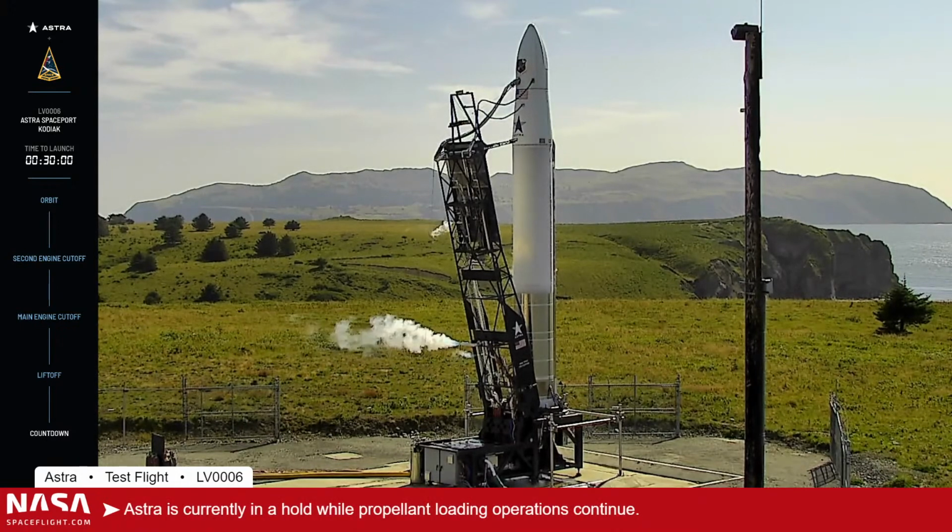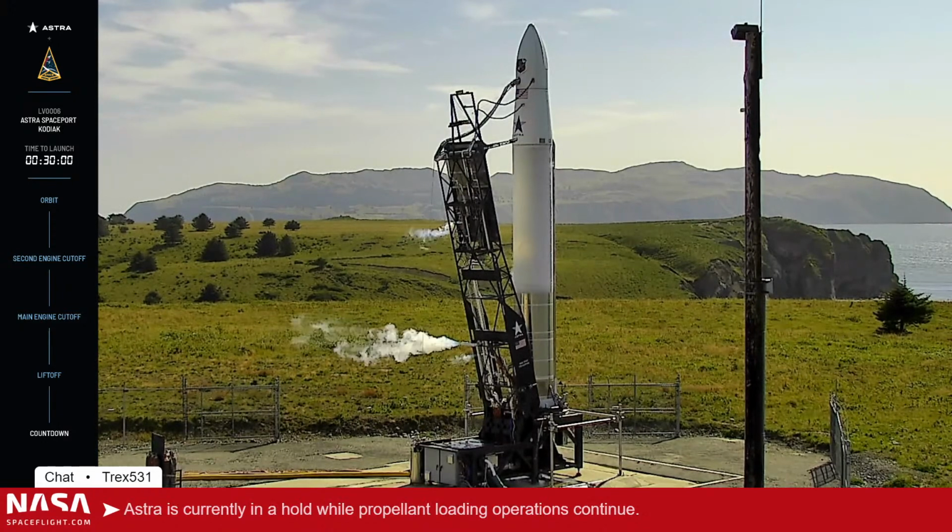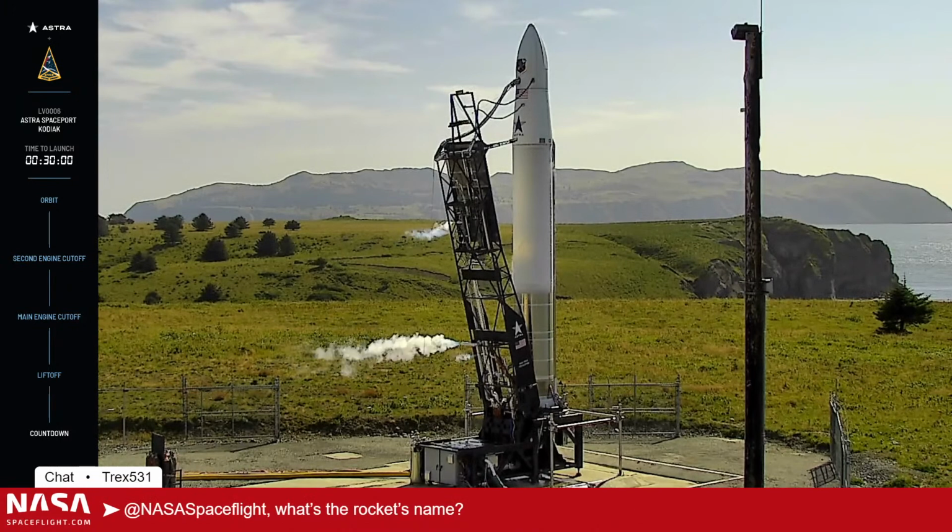Continuing on with some questions here. One question about what this rocket's name is. We're calling it LV0006. We're also calling it Rocket 3.3. You want to explain about that a little bit? Sure. So Rocket 3.3 is the version number of this rocket, and LV0006 is the serial number of this particular rocket.